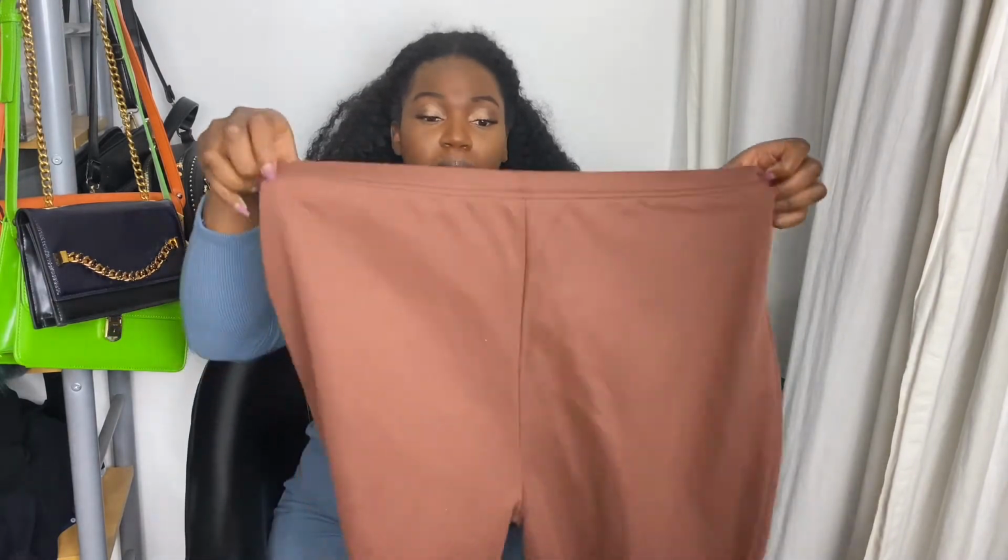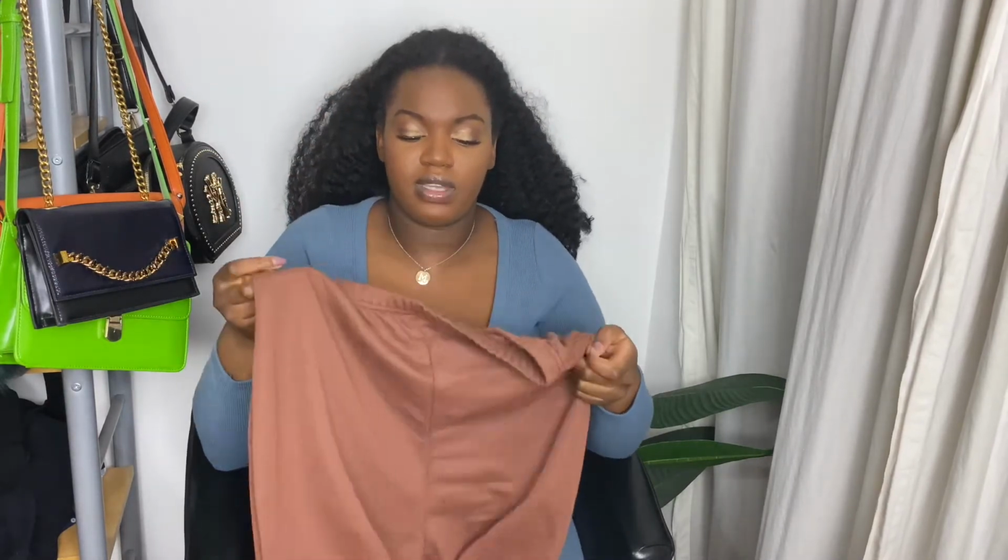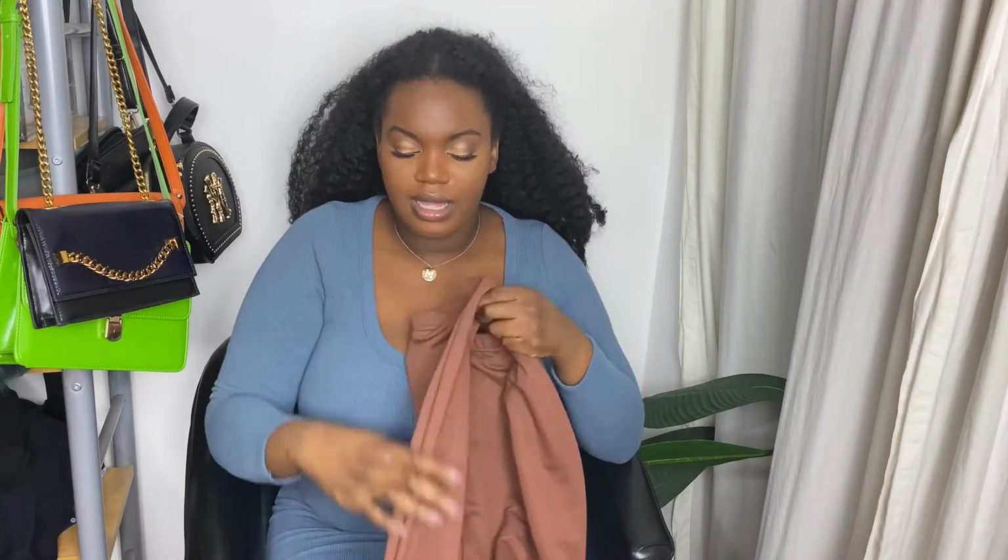I'm not gonna lie, they are a bit tight. I thought they would be a bit looser fitting. So I would suggest you get a size up if you want it to fit better. Or if you like the tight leg, that's up to you. But I really like them, just that it is a bit tight on my hip and stomach area.